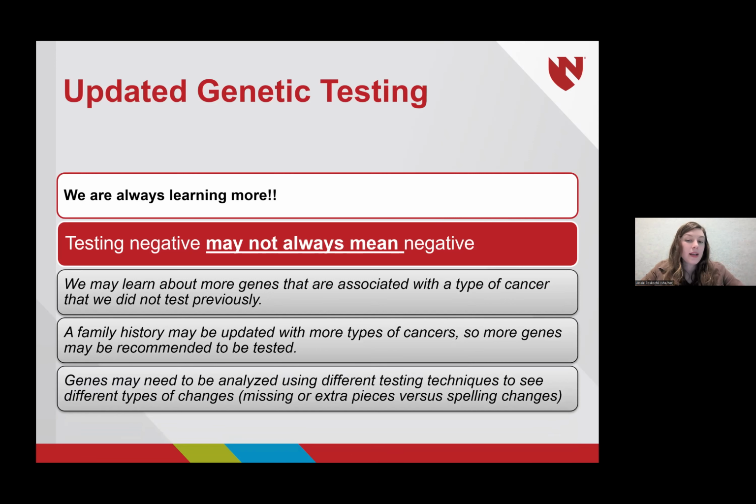Also, genes can be analyzed with different technology. So some testing techniques spell check the gene, seeing if there are letters that are different than others. Some technology looks to see if there are missing or extra pieces of the gene. So missing would be deletions of the gene and extra pieces would be duplications. Testing technology improves over time, and so sometimes we can't always see the full picture. And so updated testing might be helpful if we have new techniques out.